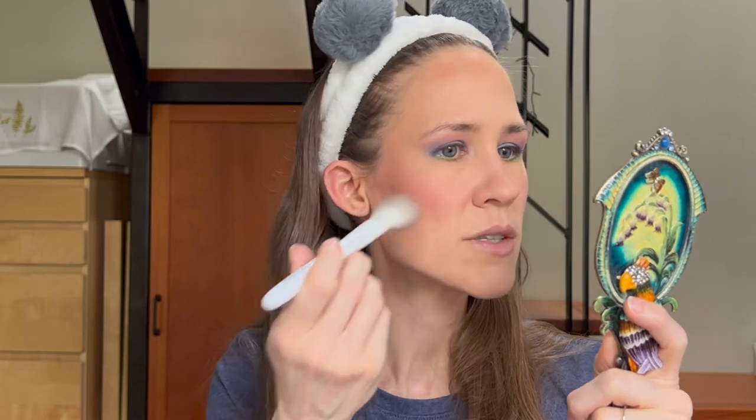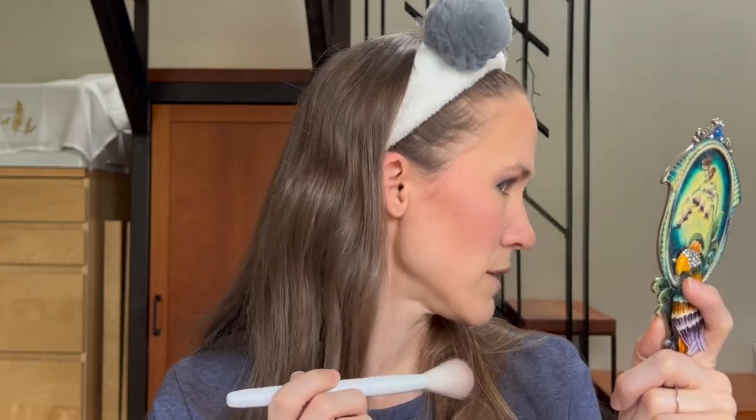I don't know if you can see that really on camera or not, but it's just a little bit of a glow. Oh, this is actually very pretty. Subtle, pretty. Yeah, that's very flattering. It's very cute. I like it. And dare I say, that is beautiful. That is a really pretty highlighter.